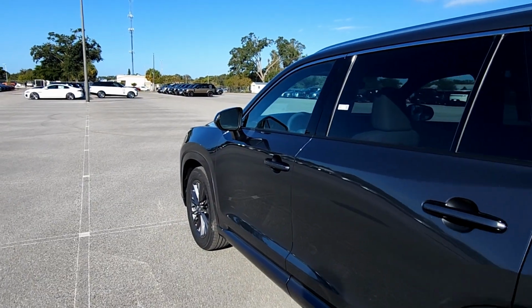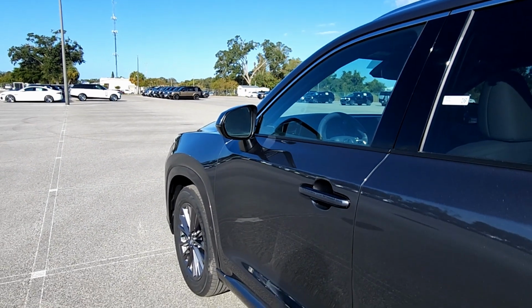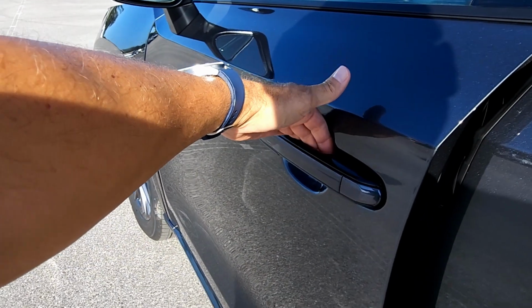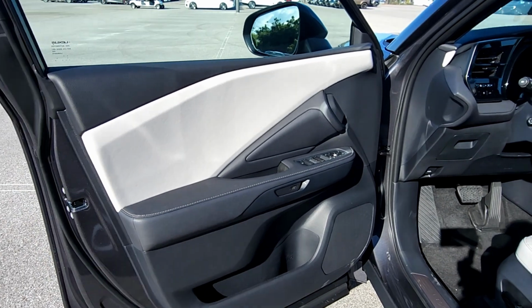So finally, let's see where the magic happens. But before we do that, let's listen to the sound of the closing door. Boom. Super solid. I gotta tell you, this is one thing that's gonna take a little bit of getting used to, with this door handle not actually moving from outside of the door. But let's take a look.